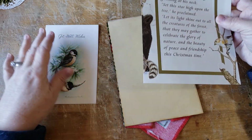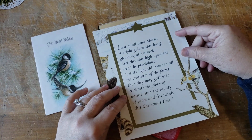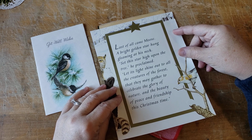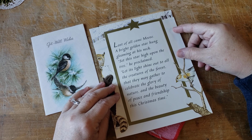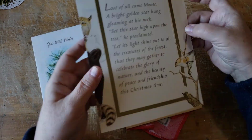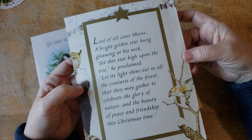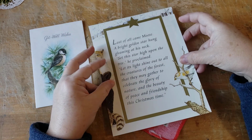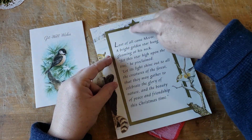So I've found a few things that I want to incorporate for my page where I'm just going to talk about the different aspects of the winter solstice that were important to us. And I love this page. I saved it for a reason. It's out of a children's storybook about animals at Christmas. And I mostly want it, I like this gold border. I like that star.